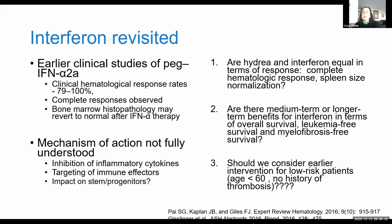Questions that still remain in the field are: are Hydrea and interferon equal in terms of response? Are there medium-term or longer-term benefits for interferon in terms of overall survival, leukemia-free survival, and myelofibrosis-free survival? And question mark, should we possibly consider earlier intervention for lower risk patients?